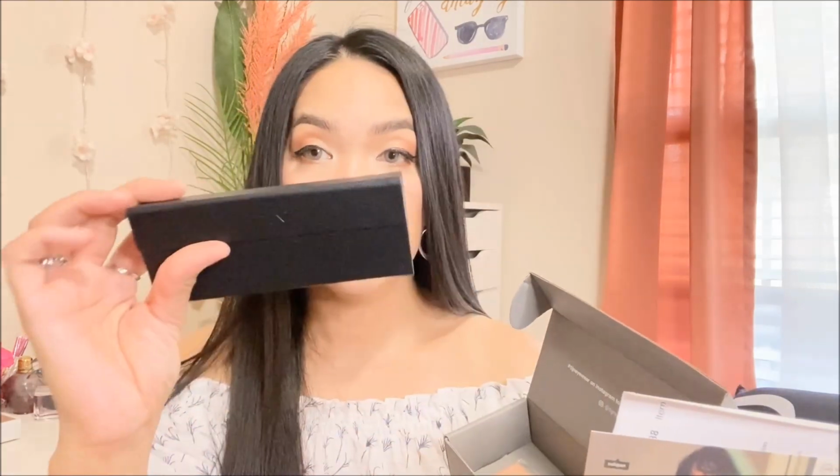So guys, this one is the next one. So the box is the same. When you open it, of course, whatever you see on the other one, it also has the card and the description. I think this is kind of like your info and the item description. So of course, the case of the eyewear and the lens cloth.